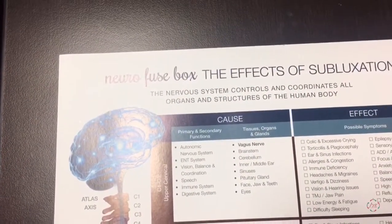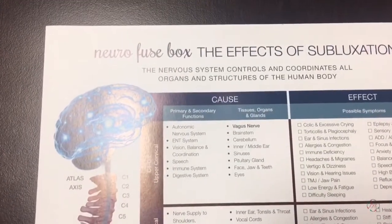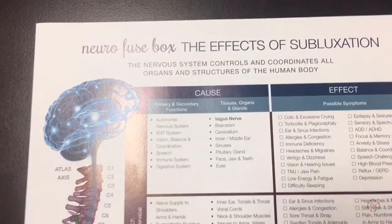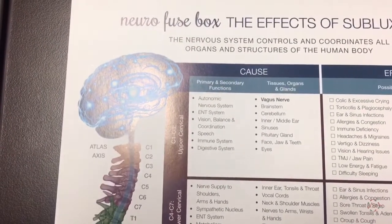All right, I want to show you this. It's called a Neuro fuse box chart, and the Neuro fuse box effects of subluxation. So for those of you who don't know, I am a chiropractor. Subluxation, what we're looking at is a miscommunication between the brain and the body, and this is giving us the cause and effects of that situation.